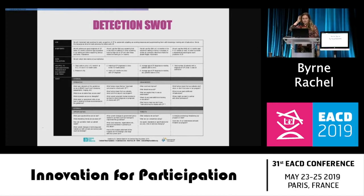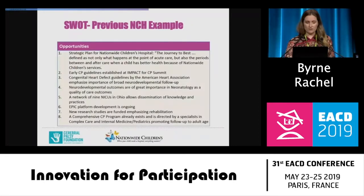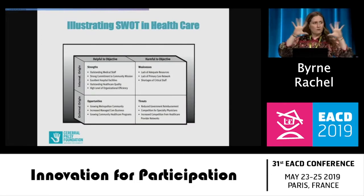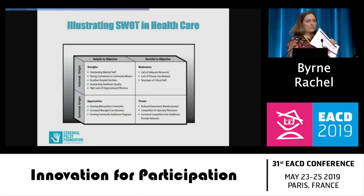Because this is a little tricky to read, what I'm going to do is we're going to start off at the examples here. Is that easier for everyone to read, to give you a base on what might help you looking at those strengths, weaknesses, opportunities and threats? And if you need to go back to your detection handout to get specifics, it could be a very easy place for you to start.